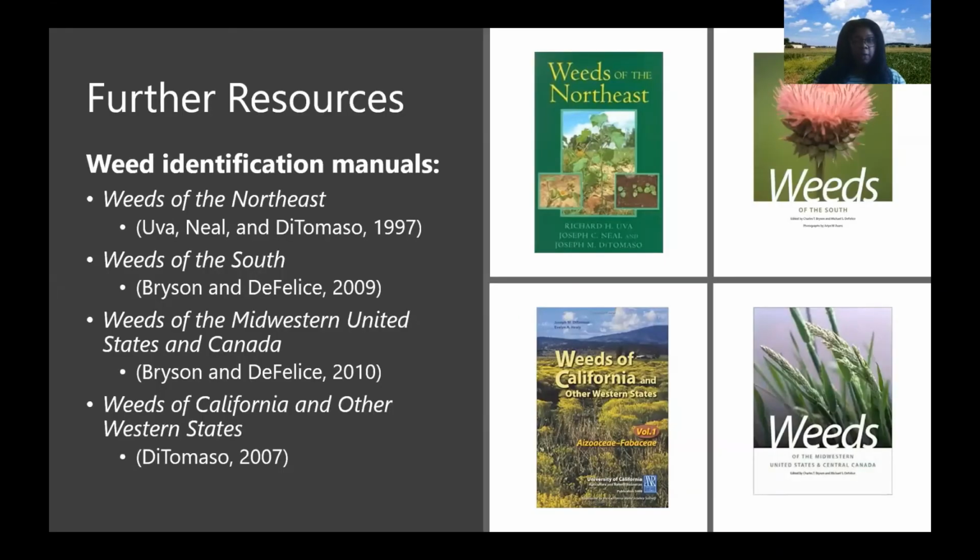These are just a list of further resources for weed identification manuals. I spoke about Weeds of the Northeast. This is sort of like the weed ID Bible for the northeastern part of the country. It covers all the way from Canada to, I think, Virginia, weeds that are commonly found.